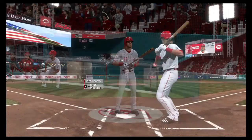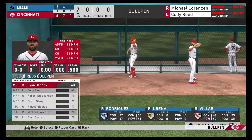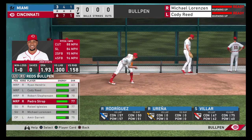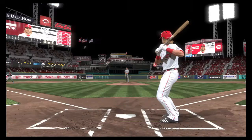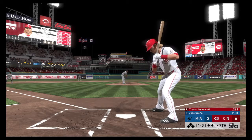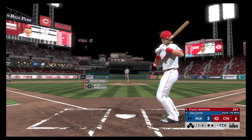Travis Jankowski is up off the bench as he'll be asked to get something started in the home half of the 7th. And a fastball to start things out here. Not close. It's a ball and no strikes.